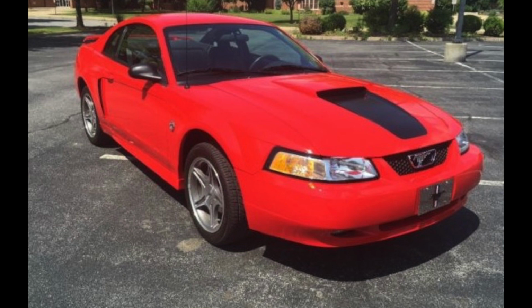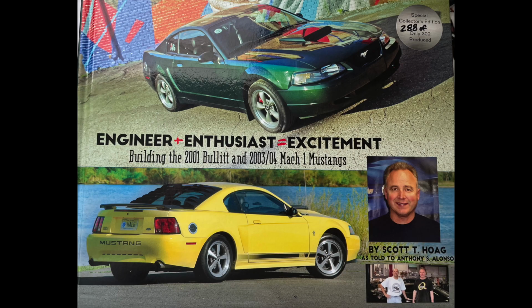But when it came down to the idea for the Bullitt Mustang, they wanted to do more than just appearance and interior. They wanted to do those things, but they also wanted to do suspension and performance as well. I did purchase the book Engineer Plus Enthusiast Equals Excitement, and it talks about building the 2001 Bullitt Mustang as well as the 03-04 Mach 1s.